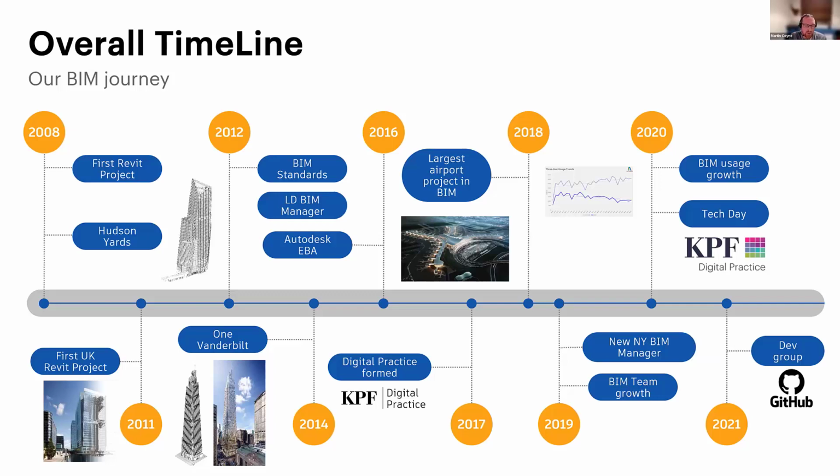A couple of years later, we had our first project here in the UK. From all of that, by around 2012, led by Nock, who I think is on the call today as well, our BIM standards were firmed up. We first had a BIM manager here in London. Then, running through the years, we looked at growing that and moved into new areas. For reasons I'll touch on in a second, we went through a slight bump in the road, and I'll try to talk about how we overcame that.